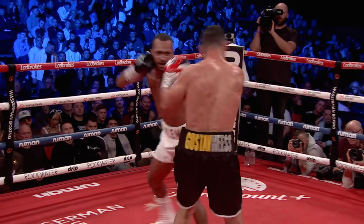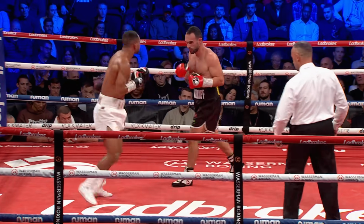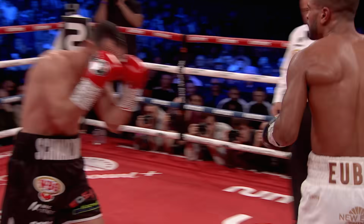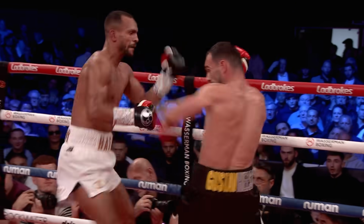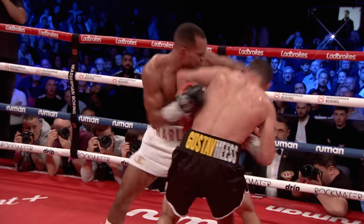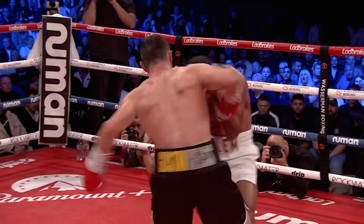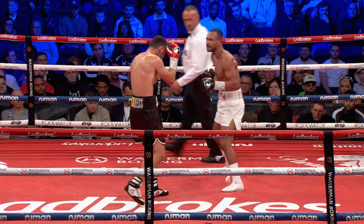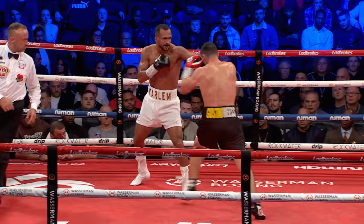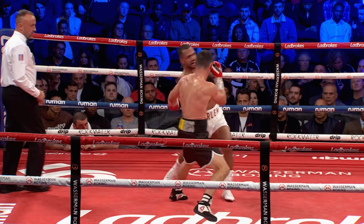First time Harlem Eubank has been matched over 12 rounds, but he's completed 10 rounds on 3 different occasions. I would suspect no problem with either fighter's durability here. The legs there as Schwarzkopf just wobbled. Yeah, it was a beautiful check left hook that Eubank throws really well. He caught him, he followed up with 2 more shots that landed. Schwarzkopf seems to have got his legs back under him, he's firing back himself.